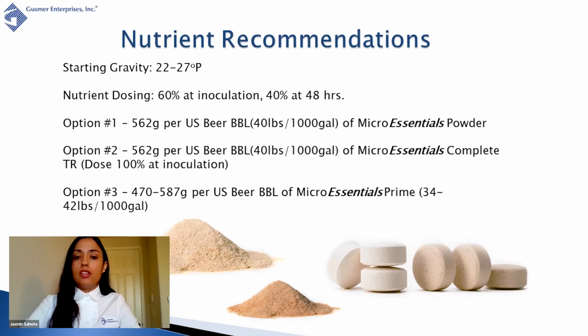And then there's an option 3 that we have available for the high gravity brews, which is Microessential Prime, our organic nitrogen and vitamin and mineral mix. For that, we're recommending 34 to 42 pounds per 1,000 gallon. Really, you can see we have a variety of nutrients to fulfill your need for achieving a good fermentation kinetic, good yeast health, and that overall neutral flavor and aroma profile.